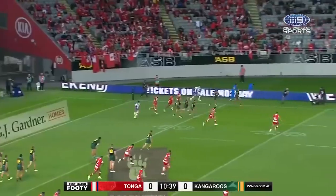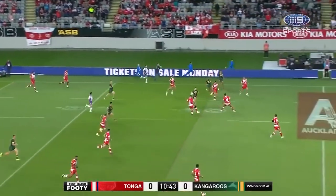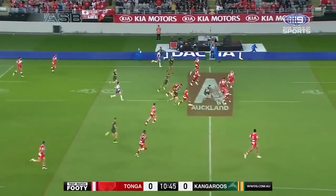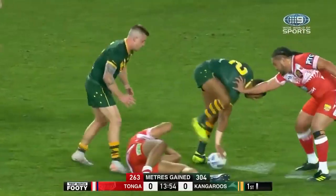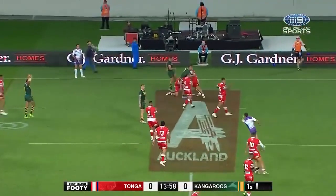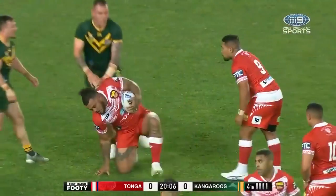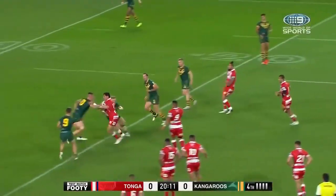Oh, Latrell. Latrell's down the sideline. He's up to the 30. Floats a pass for James Tedesco. To the halfway, and he slips over and he's tackled. Go one. Now Munster, oh, sloppy pass. It was forward. Wow. We've had a lot of ball down here. Certainly more than the Australians, but no points to speak of.